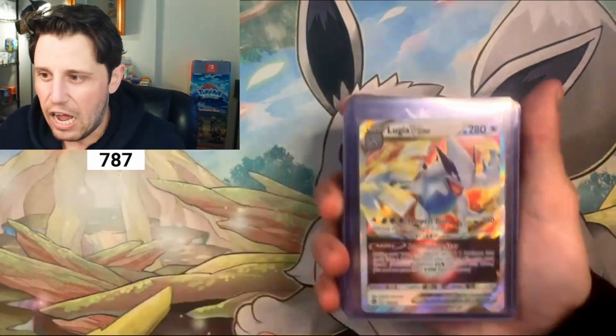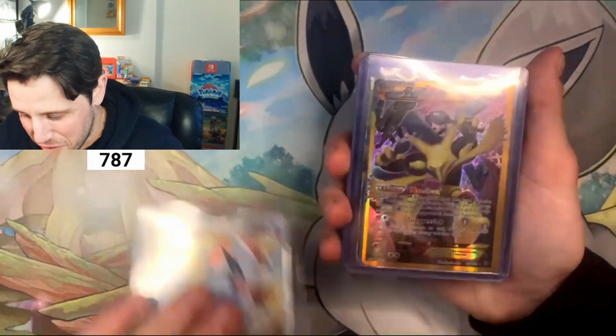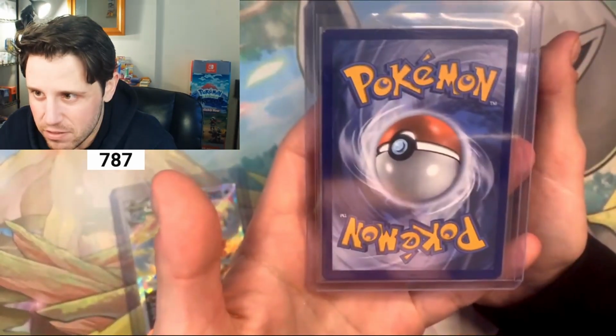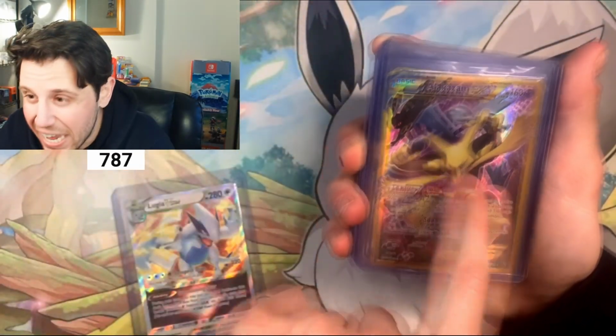Let's go. Another stack that's just a stack that hasn't been categorized. Lugia V-Star. Boom! We got the Alakazam EX. I categorize this as an alt art. I don't care what anyone says. This is a beautiful card. Underrated. It has the Umbreon, the Lugia, and the Alakazam.